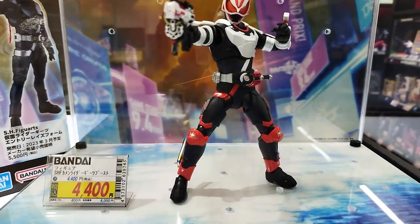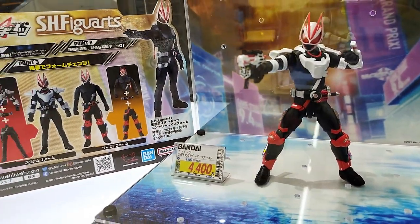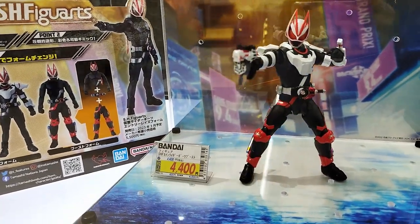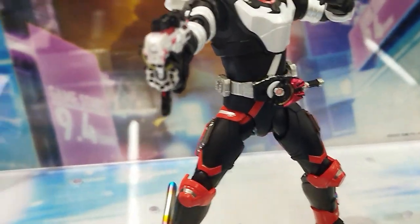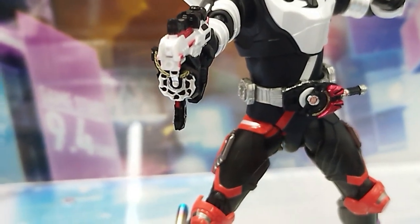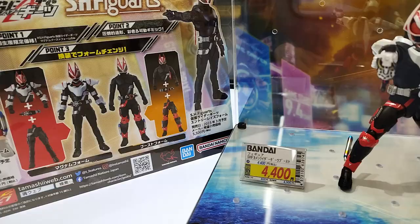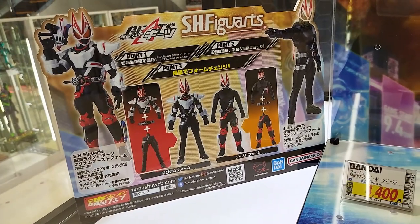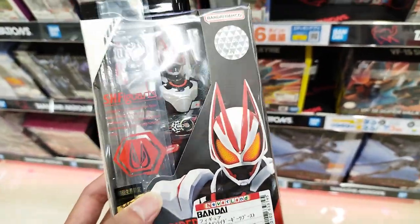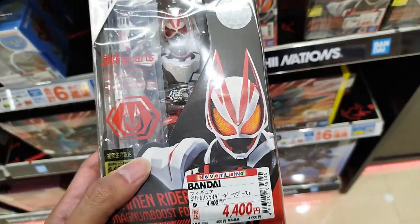Oh, you could put the Raise Buckle on his Magnum 40X. I didn't even realize that. That's cool. If you can see right there, I don't know if you guys know what I'm talking about. Right there. See the Magnum buckle there on the gun. That's pretty dope. And then we got the entry form here and all the swapping you could do. All right, well, we're gonna pick this up and then we will be on our way to the last Book Off.